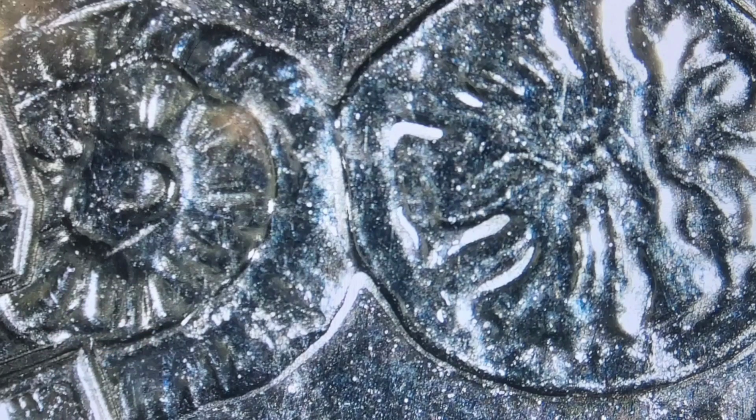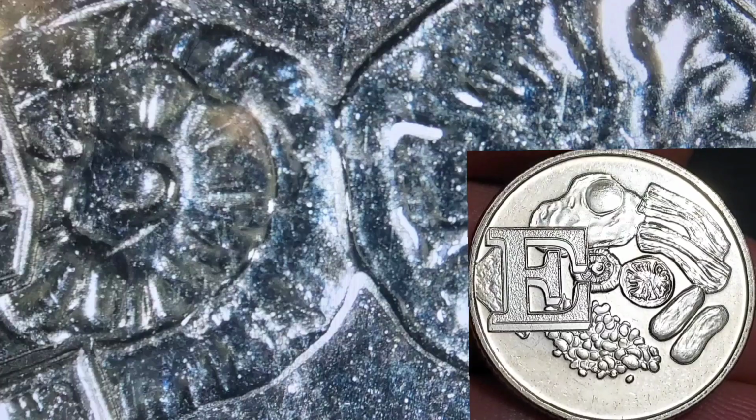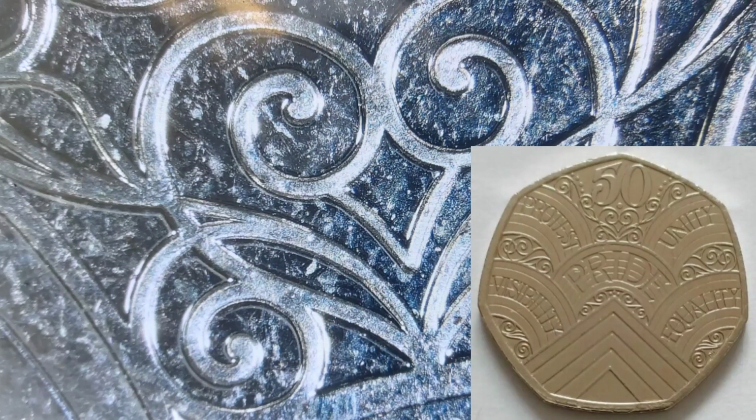Coin number 4, back to those alphabet coins, and it is that of the English Breakfast, one of those that I did have this morning. And finally, number 5, another 2022 50p coin, a coin that everyone got correct. It was that of the 2022 Pride 50p.